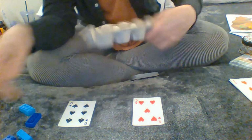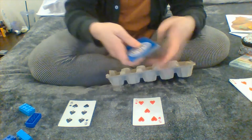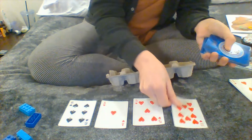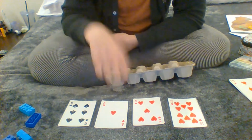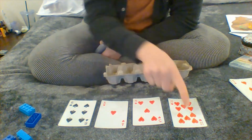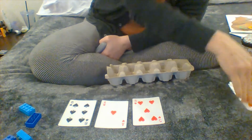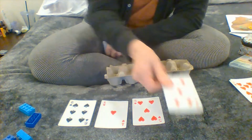Okay, I'm going to take my counters out and I'm going to do another one. Now look, I only have 2 cards here. What do I need to do? I'm going to flip them up. Flip one up, flip one up. Hey, look what I got again. I got a 10.